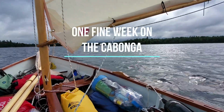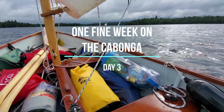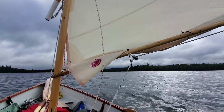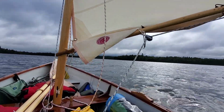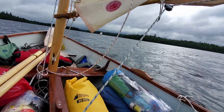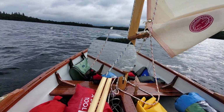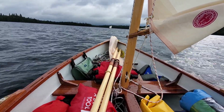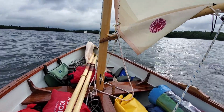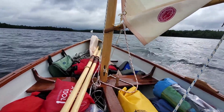And we're off. We have a deeply reefed mainsail, no jib. Tim is reefed. It's gusting, it's probably 15 to 20 knots, so we're gonna finish crossing the top of the reservoir, and then we're gonna head south on the east channel, which is a fairly large open area.